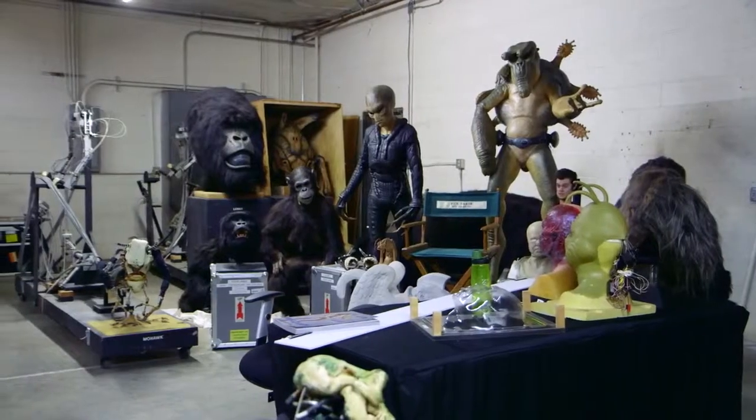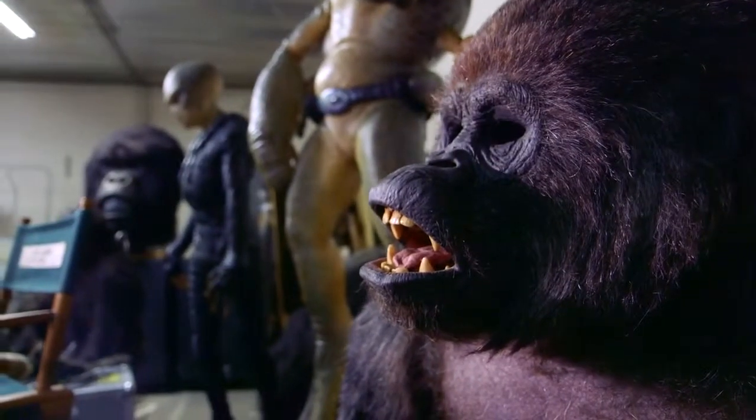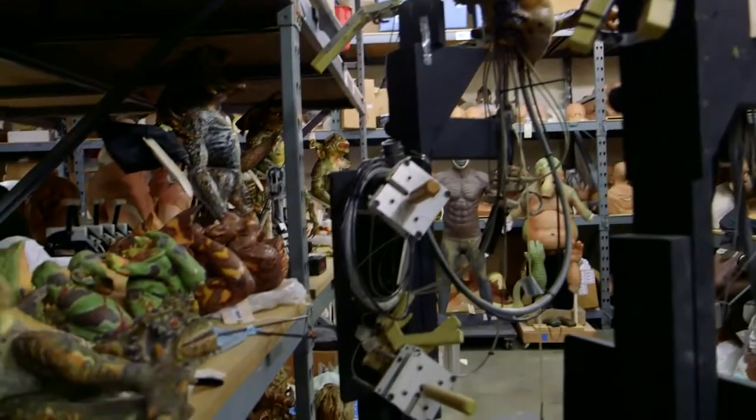So this is it, guys. This is Rick Baker. Rick, I'm so pleased to meet you. Thank you so much for coming and talking about your collection. Yeah, a lot of stuff here. It's a warehouse full of stuff. It's your life's work. I want to hear about it all.